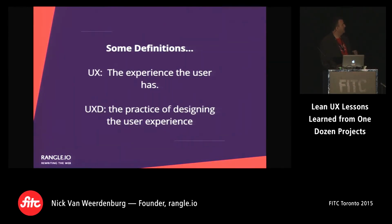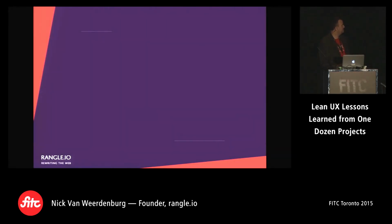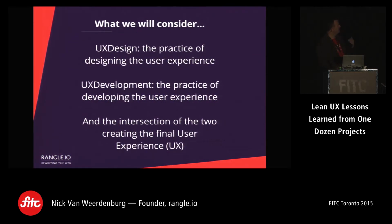But before I do that, a few definitions. So, user experience ultimately is the experience the user has. So we have the user experience we're trying to do, and then we have the UX design, the practices of designing the user experience, and this is where some of the problems occur, whereas that becomes a separate design activity which gets separate from the implementation and delivery process. So you can think of it that you have UX design, which is the practices of designing the user experience, but you also have the practice of developing it.